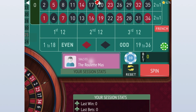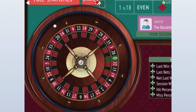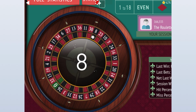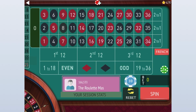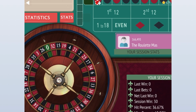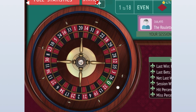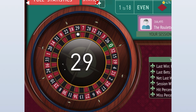And see, that saved us some money there. So if we got a bunch of second 12s in a row here, it wouldn't hurt us at all. But it's time to bet again because we hit something that wasn't second 12. So now we're going to increase to 20 instead of 10. And let's see what we can get here. And remember, our session profit was at $50.